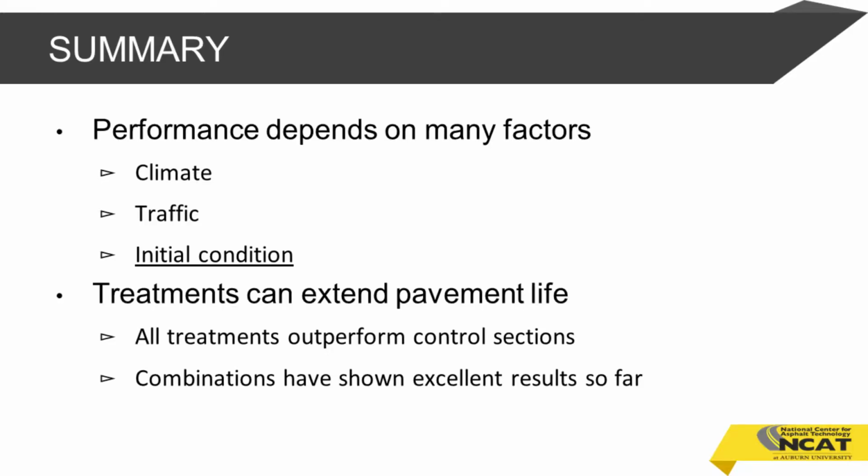To summarize, yeah, it depends. Performance depends on many factors: climate, traffic, initial conditions especially. For climate, some of the trends that we see in the south, we also see in the north, so that's good that there are similarities in there. They do have their own problems, of course. Most of the things that we've observed seem to be similar in both places.